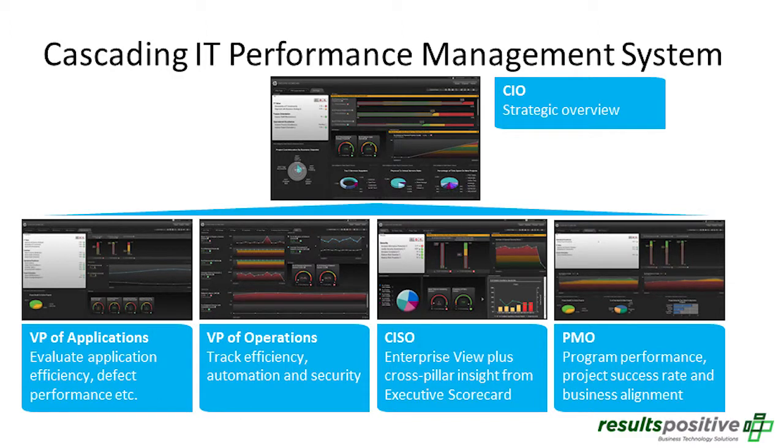As an example of that system here, I can start off here and have my overall strategic view, which is related to the CIO or other executives in the organization. And that's really going to be that high-level view of our top 5 goals and how are we doing at achieving those.